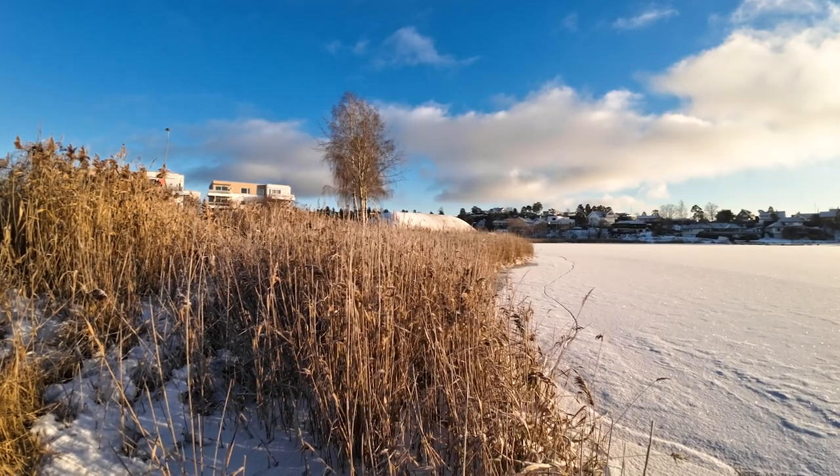A bank of clouds has rolled in right in front of the sun. And this is great news for me because it means that I get more of the diffused soft light to photograph in.